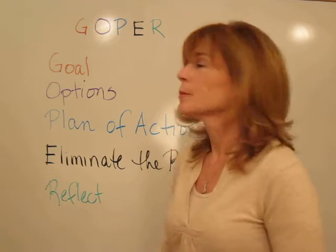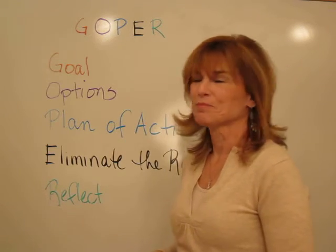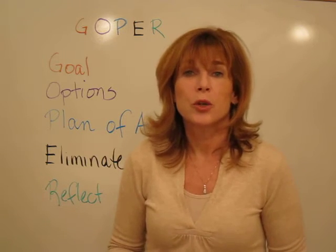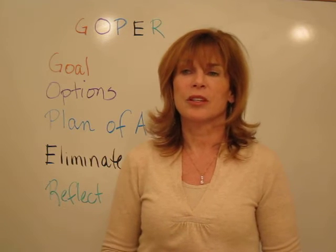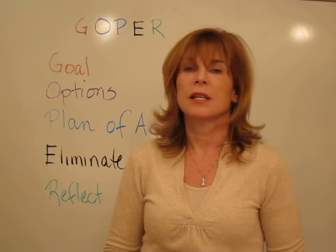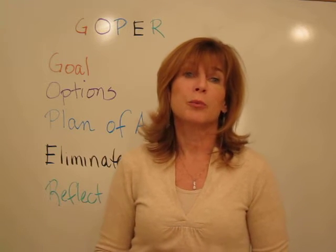It's called GOPER, G-O-P-E-R, which is an acronym, and let's look at this acronym. So we're going to start with goal. The first thing that the students have to do is decide what they want to achieve in the classroom, and they may have an assignment that they're going to do something in order to craft a museum exhibit, and they're going to have to think about a specific section of this exhibit that they're assigned to produce.